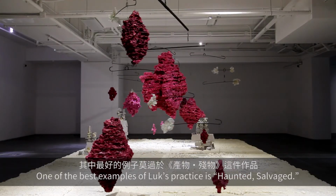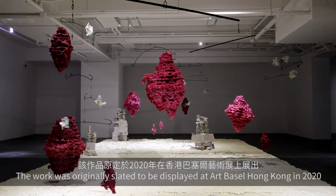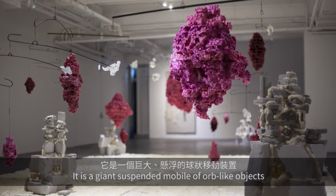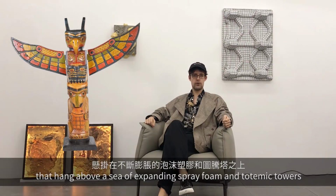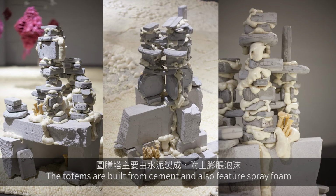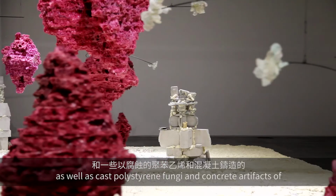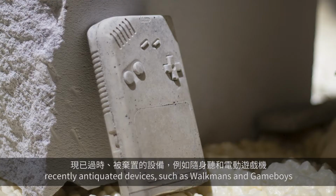One of the best examples of Luk's practice is Haunted Salvaged. The work was originally slated to be displayed at Art Basel, Hong Kong in 2020. It is a giant suspended mobile of orb-like objects that hang above a sea of expanding spray foam and totemic towers. The totems are built from cement and also feature spray foam, as well as cast polystyrene fungi and concrete artifacts of recently antiquated devices, such as Walkmans and Game Boys.